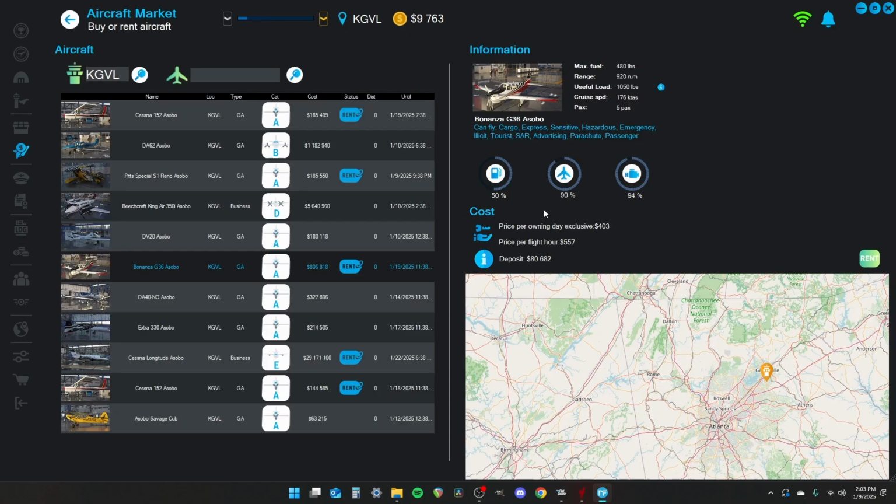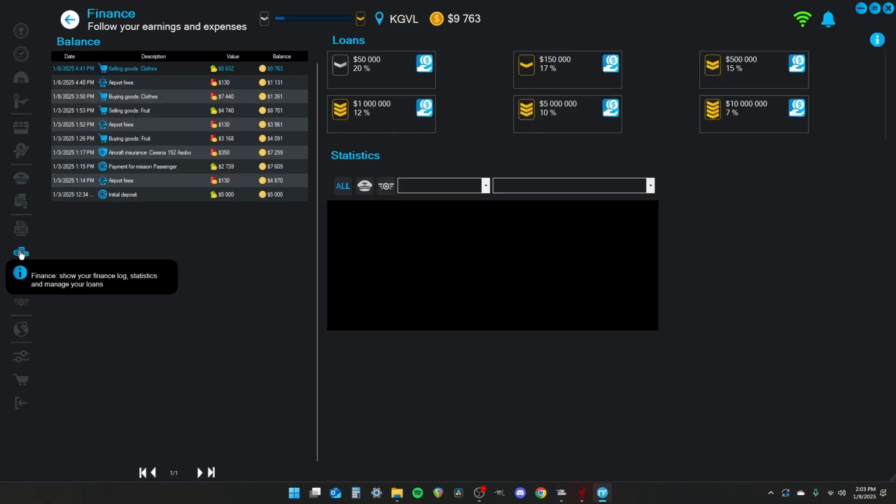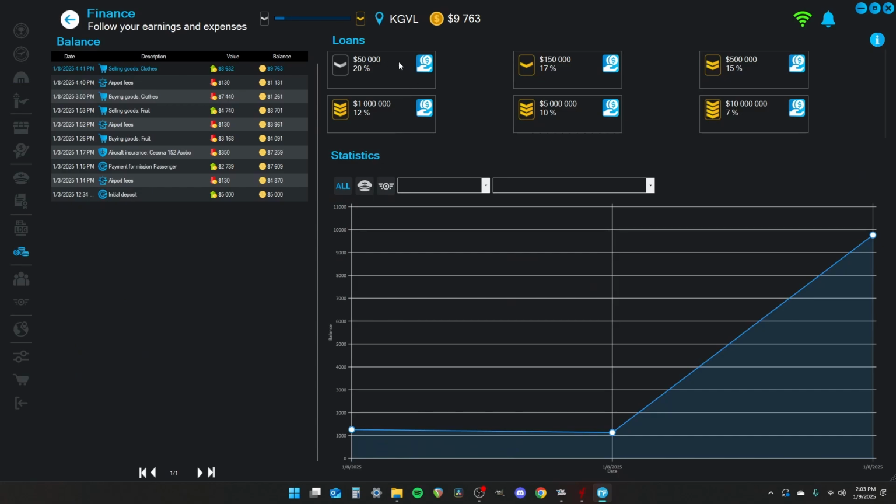So what I was looking at, we have about $9,000. If we go to our hangar, we could sell our aircraft for $35,000. So that'll give us about 44,000. So we're getting there. But then if we come down to the finances, I could take a loan out for 50,000, which will get us over 90,000 to be able to rent and have a little bit extra to cover fuel and maintenance, and if we want to buy and sell and trade commodities. So I think that's what we're going to do.